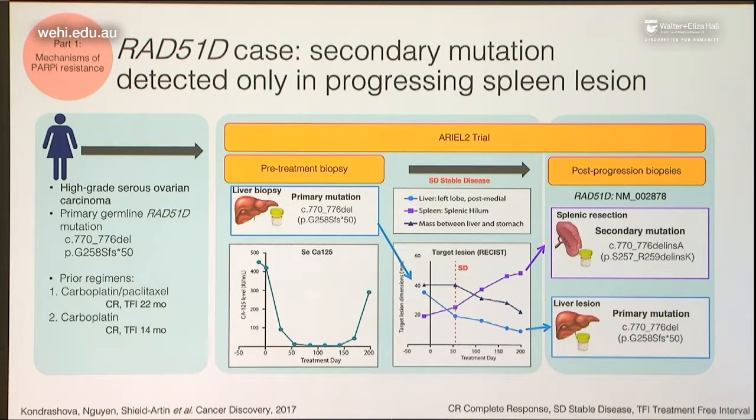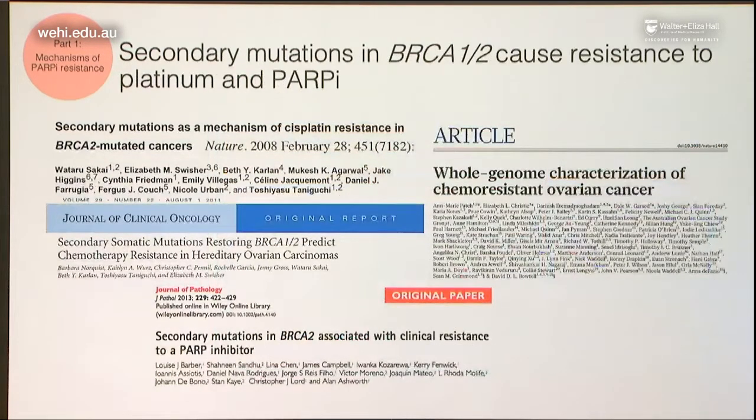However, in the splenic resection, we saw a secondary mutation that sat on top of the primary mutation and restored the reading frame of the protein, so restored the correct termination of the protein. So we called it secondary mutation.